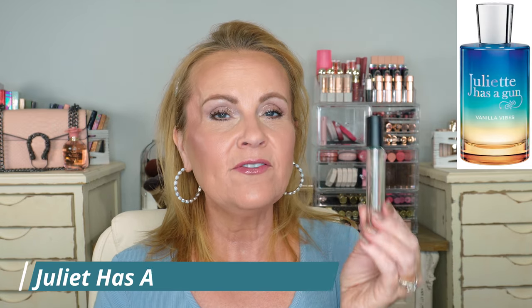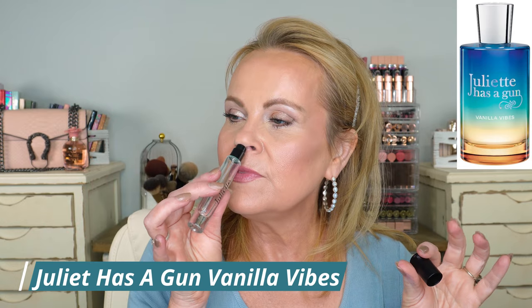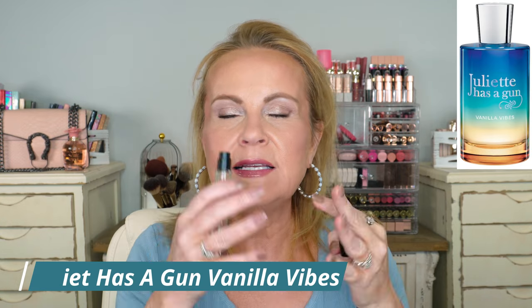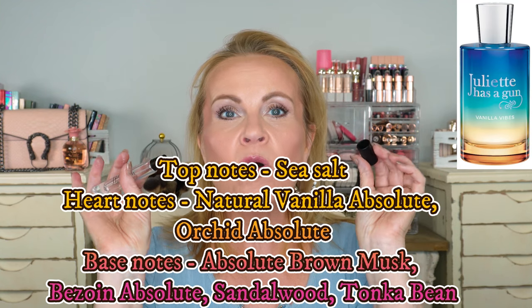And speaking of a fragrance, I used up this one. This is from Juliet Has a Gun, and this is her Vanilla Vibes fragrance. This was my summer go-to fragrance. This is a vanilla fragrance but set into Aloha beachy vibes. It has this amazing Mai Tai smell to it, but super vanilla. Can't really put my finger on what it all is in here. I'll try to put it up on the screen for you if I can. But oh my word, this is so good.